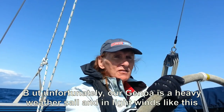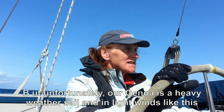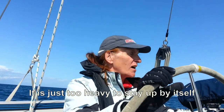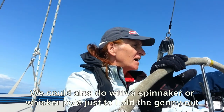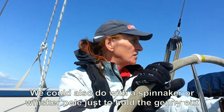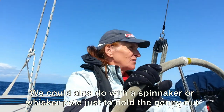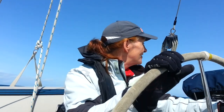But unfortunately, our Genoa is a heavy weather sail, and in light winds like this, it's just too heavy to stay up by itself. We need a light wind sail, a lighter fabric. It has to do with a spinnaker or a whisker pole. Pull the Jenny out, maybe that would stop it collapsing. So, just one of the 999 things. But we have at least sailed her.